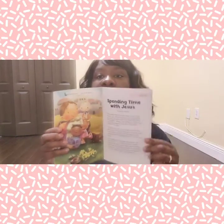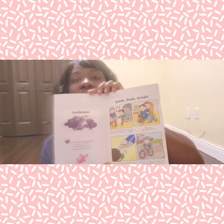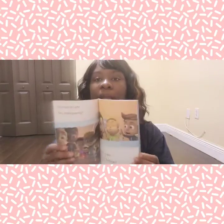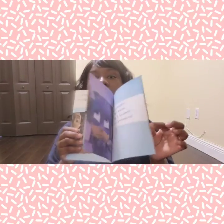All right, y'all, I got my children some books. This one is Bible Stories About Jesus. You got some good pictures in there to keep the kids entertained. This is Quick Rush Crash, got good little lessons in there for the kids. And I got some Ready to Read PJ Masks, Super Cat Speed, my baby's favorite character, PJ Masks. I got kids, y'all know what I'm talking about. $1.